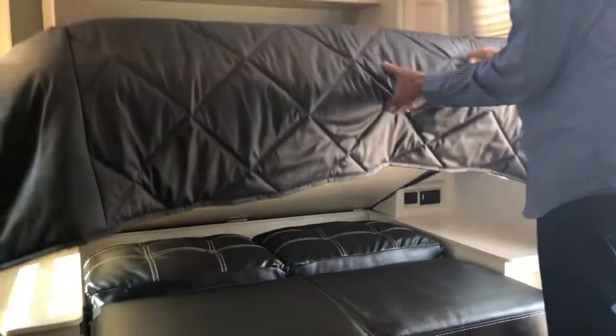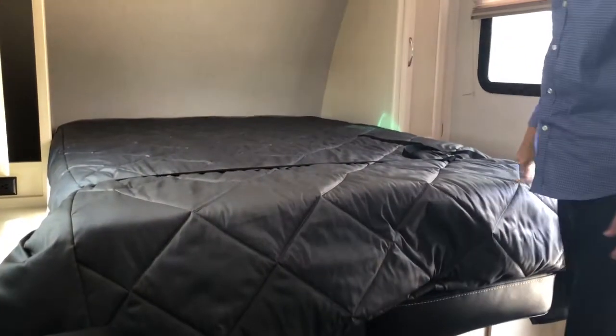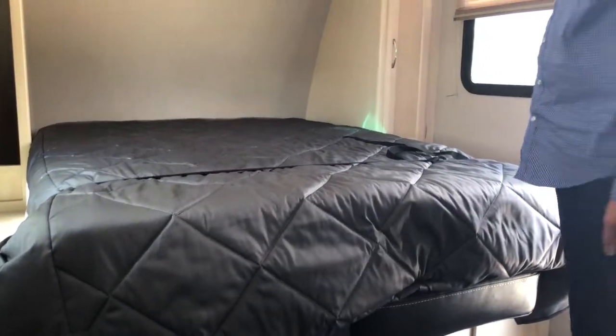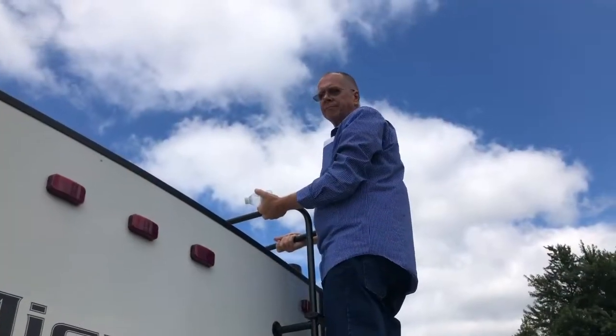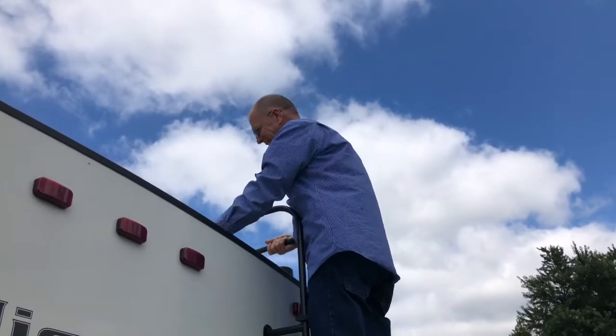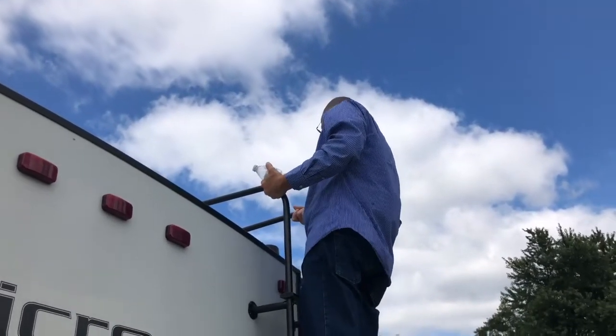See that? The demonstration on the Murphy bed. There you go. Have a seat. Let's see how tall it is. Comfy? That mattress is pretty firm, isn't it? Yeah, I like that. Firm mattress. Okay, there you are on your new camper. Your new RV.